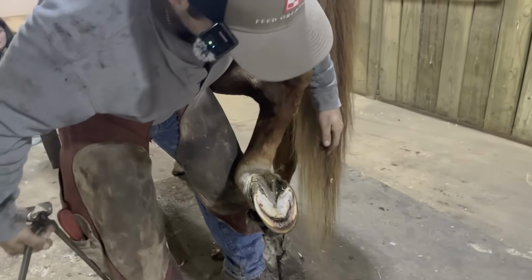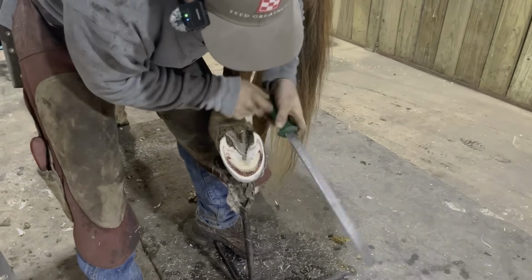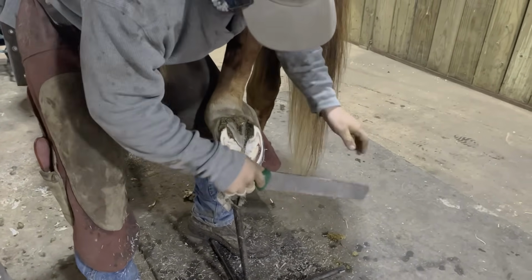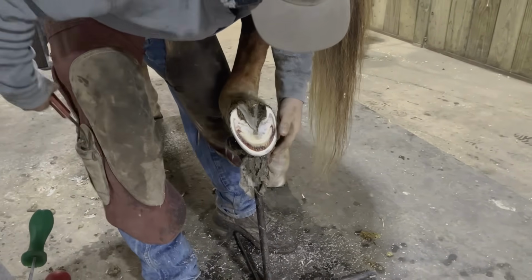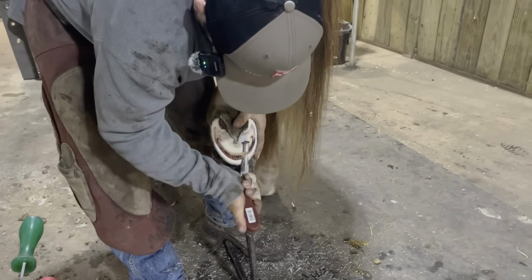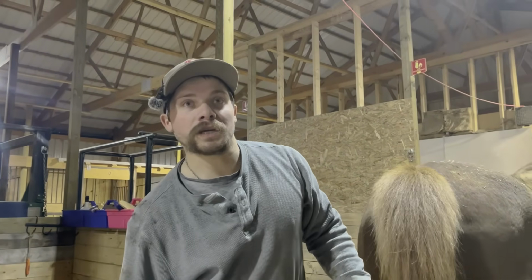She had a pretty rough case of laminitis, holy cow. The laminitis is really bad, but other than that? The abscess from what we started with, it's a 200% increase.